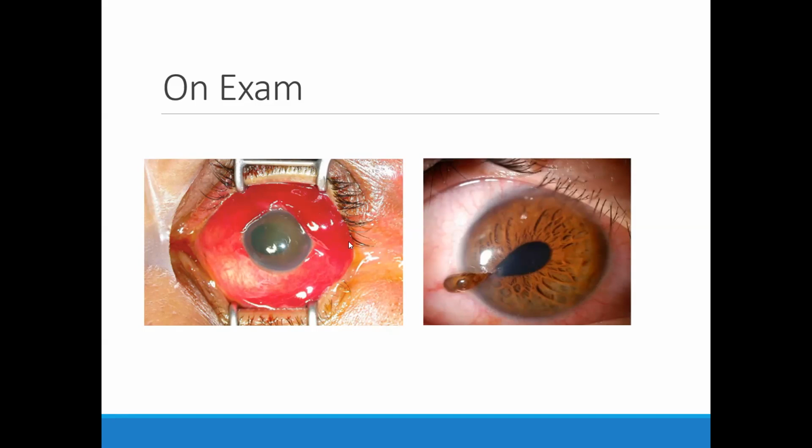But the important point is that it's 360. So if you get either one, you don't automatically need to have the teardrop sign. But if you get 360 subconjunctival hemorrhage or the teardrop sign, then it's a globe rupture. Teardrop almost all the time, subconjunctival not always, but it's a very high likelihood.